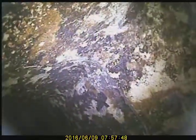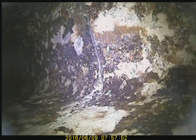There's a crack right there. This flue has a significant amount of deterioration throughout the flue. We do recommend that this flue be relined. And that concludes the video scan for today.